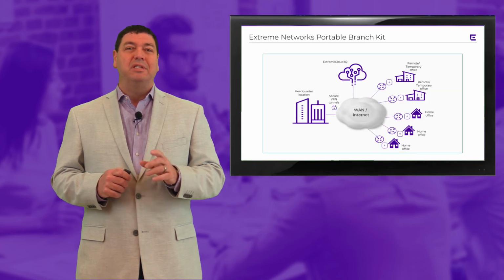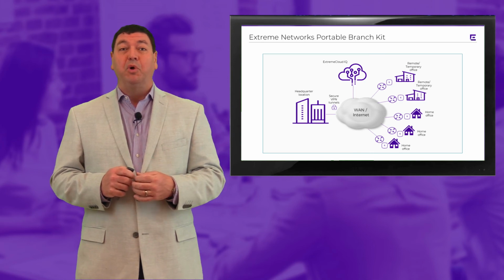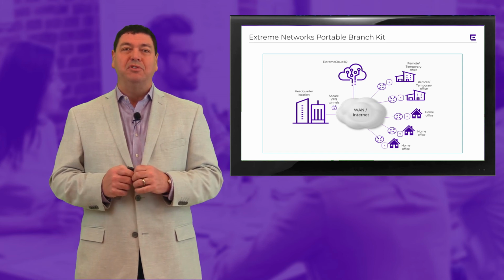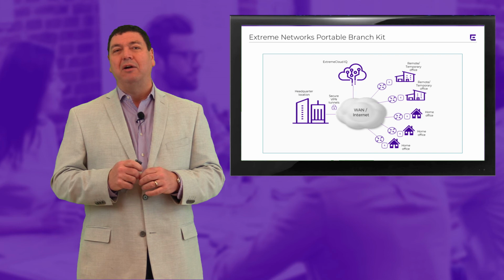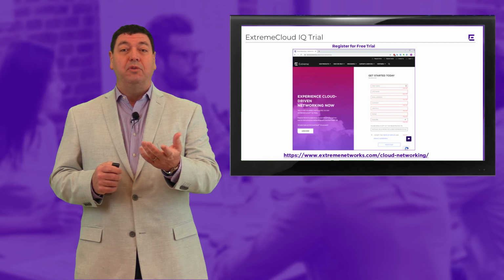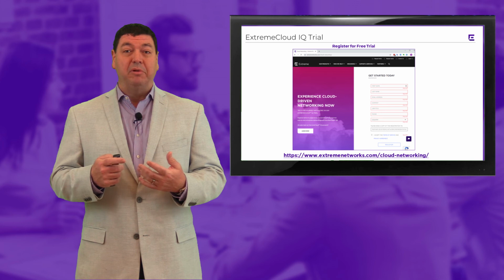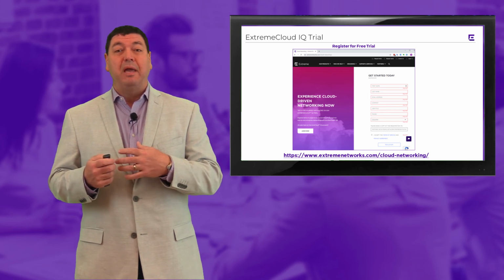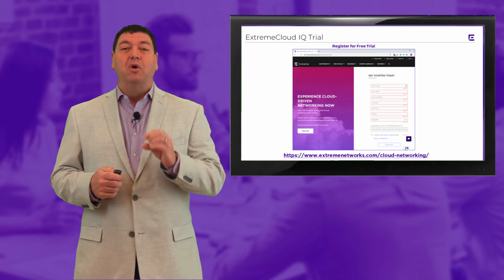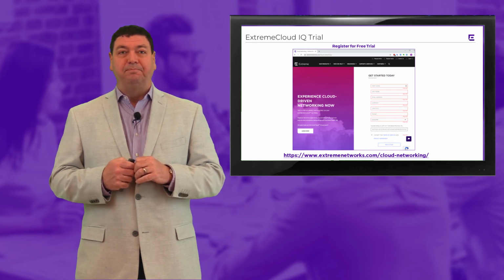Extreme Cloud IQ is the same place to not only support the access points and SD-WAN router from the Portable Branch Kit, but it's also the key component that Extreme Networks uses in building the industry's first cloud-driven end-to-end network. You can also go into the Extreme site and sign up, get a 30-day trial, go into the application, see what it's like. This is going to be managed all these different access points across multiple remote sites that you have, really making for an ease and a high velocity of deployments.